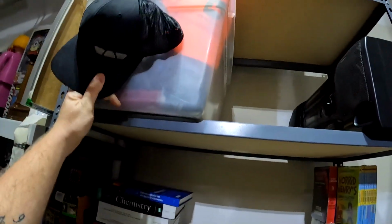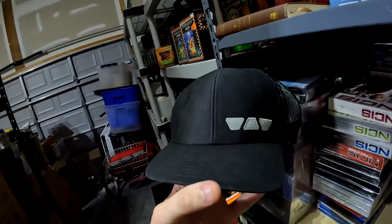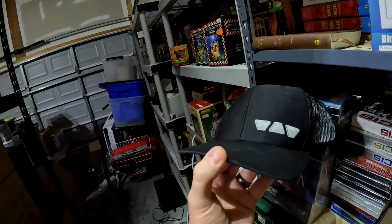All right, so as you guys can see, we moved our hats down here, but we have this hat that we got from the private pick with my friend Ariel. This is called Schluter, I don't know. System snapback trucker hat, sold for $15 plus shipping.